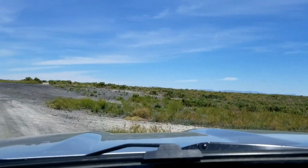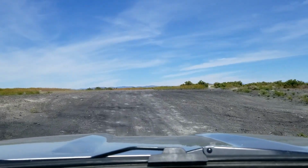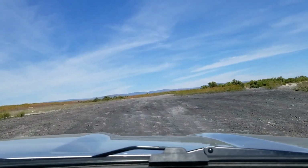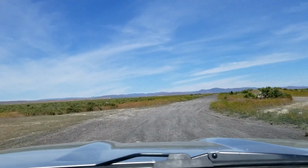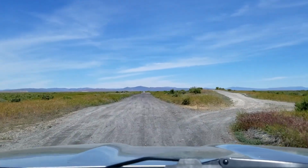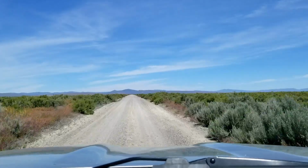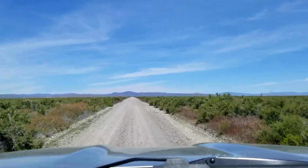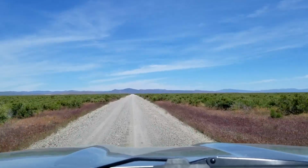Oh yeah, okay. Just to the left of me here is where there used to be a little bridge for the railroad over a little gully, a little ditch. So we should be on it right here. On the GPS, it lists this as Old Railroad Grade Road, Snowville, Utah.